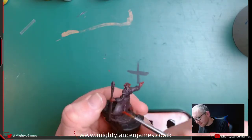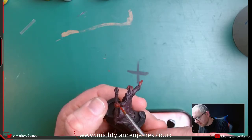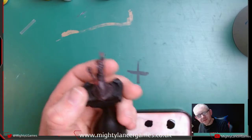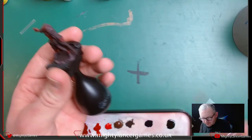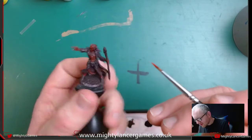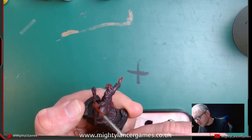Tomo1171 says, is there a paint list for the mini that you paint in? Oh yeah, so I will just finish painting this coat of red, and then I will go through the paints that I've got here on the table, and I'll give you a quick rundown on what we've got.